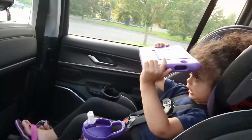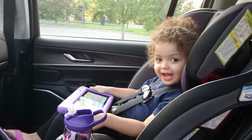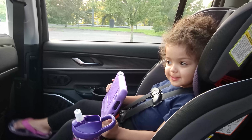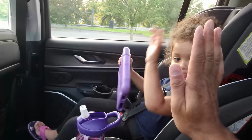And what do you think, Isabella? Do you like this car? You like it? What is your favorite part about the new car? Yeah? You like the fact that it's red? Okay. Good job. Give me a high five.